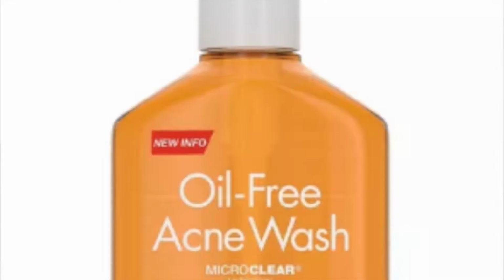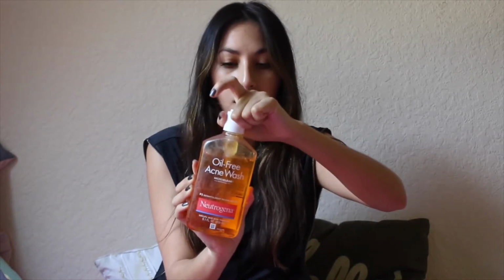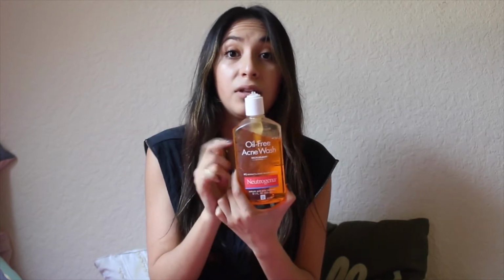My go-to, very best, favorite product that I use religiously for cleansing my face is this oil-free acne wash from Neutrogena. Excuse the handle, it fell off. That's how I use it so much. This is my go-to. It's number one dermatologist recommended. It's just no fragrance, no dyes, nothing like that, and I really love this one.